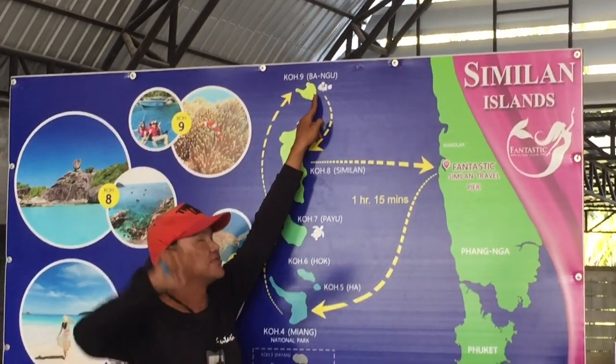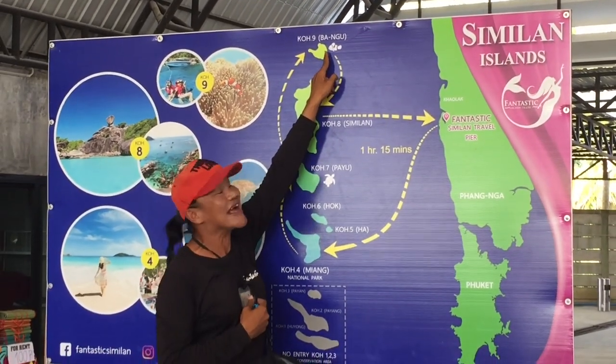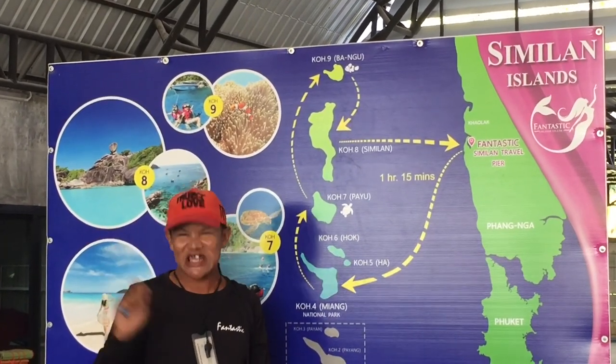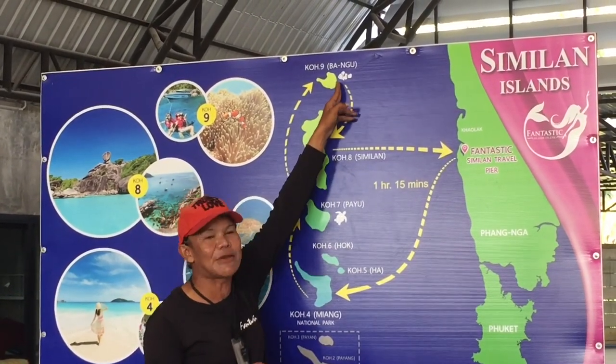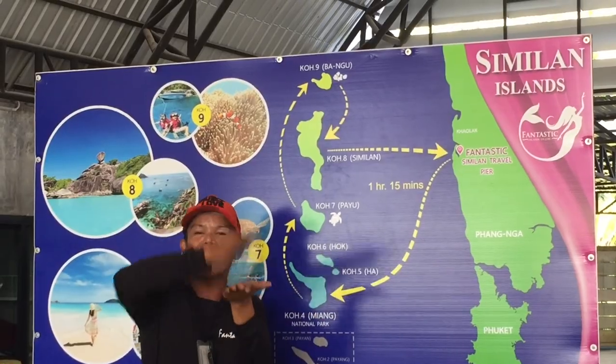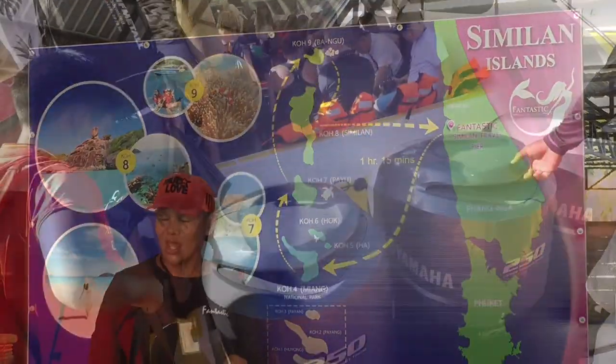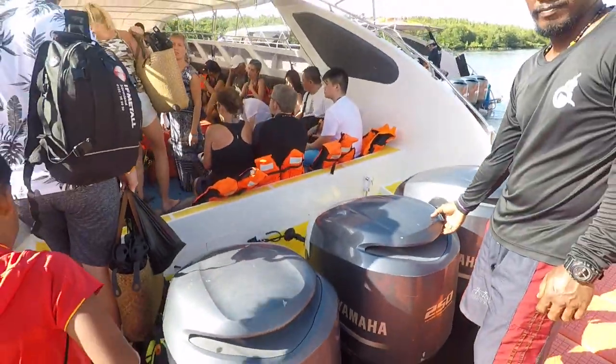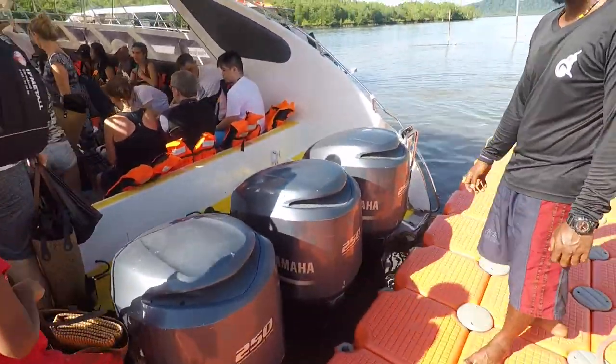3 minutes by boat, so close. Next, island number 9, we will drop you for snorkel. We're not parking on the beach. We're gonna stop inside the bay, and then you have to jump from the speedboat. Yeah? Okay, 3 engines, 750 horsepower. That's more like it.